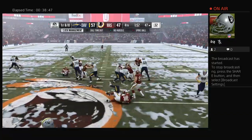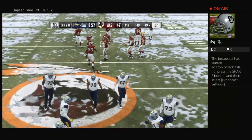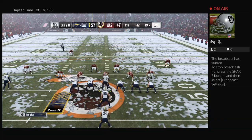They'll hand it off now. Williams. And maybe a measure of revenge there. He's had his way in this one, but this time they get him behind the line. It'll be a loss of 1, and that'll bring up a 2nd and 11.